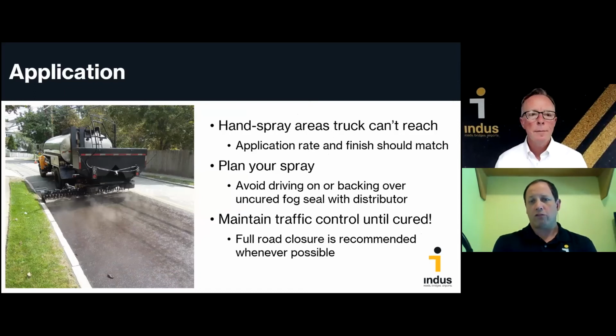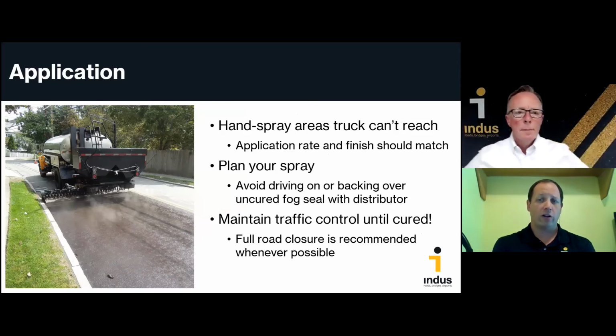And with application rate confirmed, it's time to start your spraying. Areas that you can't reach with the truck should be hand sprayed, and it's always a good idea to have a plan to avoid painting yourself into a corner, so to speak.